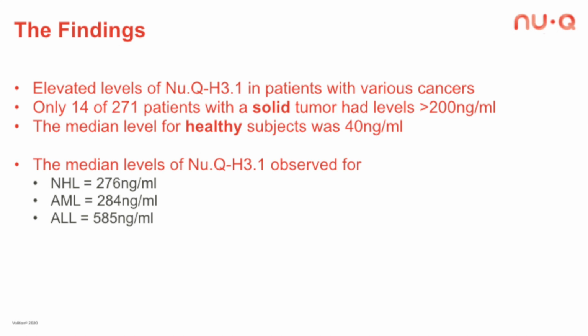We've published information on solid tumors in the past, but what was exceptionally exciting about this study was the extreme elevation of circulating nucleosomes seen with blood cancers. They had in between 7 and 14 times the level of circulating nucleosomes than did healthy patients. This suggests it could be a very effective test.